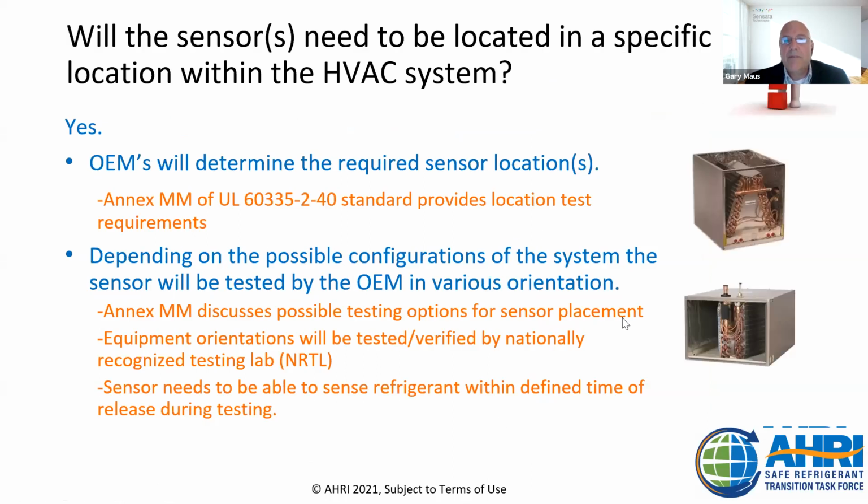All right, do the sensors need to be located in a specific location within the HVAC system? Absolutely, yes. To ensure detection and mitigation in the event of a refrigerant leak, the OEMs will determine the required sensor locations. If there's only one sensor needed, then they'll define the actual location. If there are multiple sensors needed, again, they will define the location where each sensor needs to go.